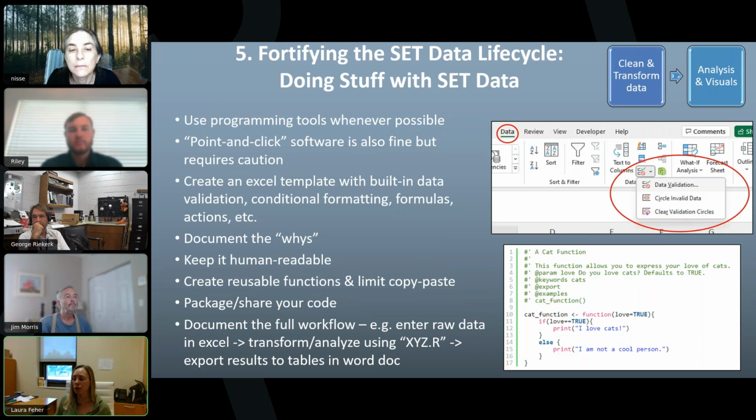Another tip, when you find yourself repeating a task, and that can be either in code or in your point and click software, that's a good sign that you should try to save that function in some way so that it can be reused. You want to try to limit your reliance on copy and pasting things, because that is an easy way to introduce errors. Another tip, package and share your code or your worksheet templates and include examples for how to use them. And this is important not only for repeatability, but hopefully as a group, if we all start doing this more, we can limit having to reinvent the wheel.